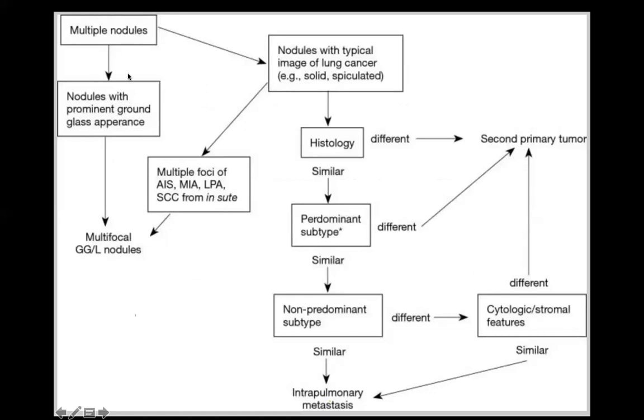If the nodule is predominantly ground glass, then it is multifocal GGO, always very high risk of cancer. Or a nodule with a typical image of cancer, always keep this in mind. And please go ahead, either repeat a CT at 3 months or biopsy them straight away. So that is what this pathway says. And then you have to look at histology. If it is similar, then it's more likely to be the same type of cancer and it is intrapulmonary metastasis. The problem is, if the histology is different, then think of a second primary. So if you've got two nodules, don't assume that it is metastasis. That's the point of this slide.